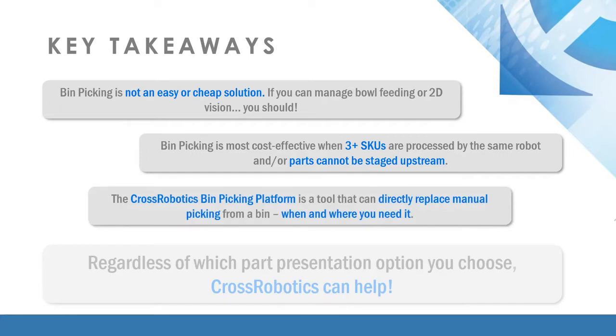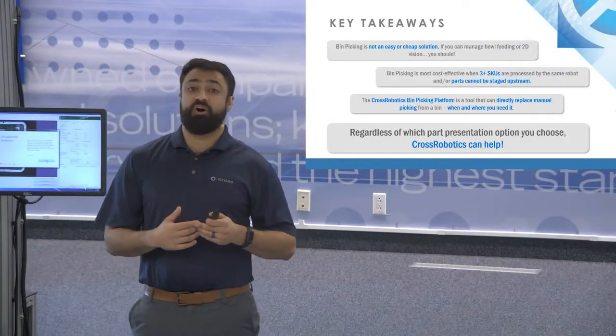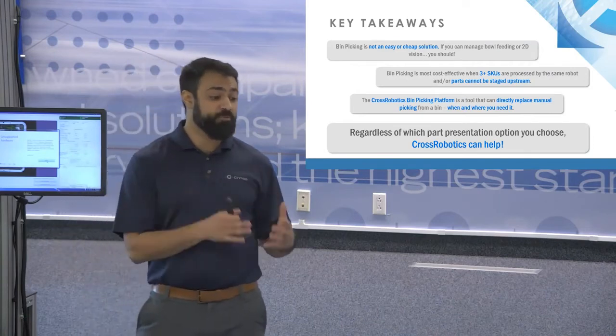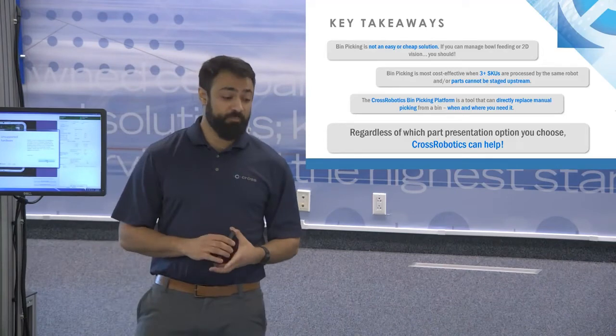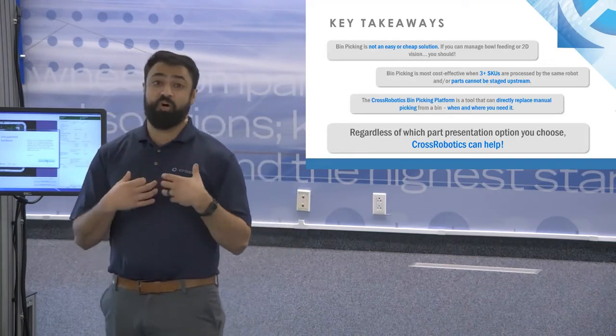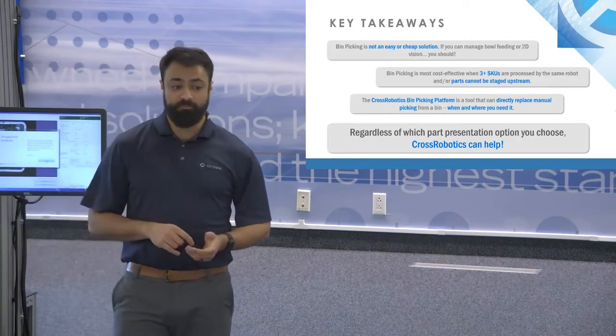Our bin picking platform, the CRP-BP, it's a tool. It's not a machine. And it's designed to directly replace manual picking. So roll it into place whenever, wherever you need it. And one thing I just want to make sure everyone knows that's seeing this, regardless of what problem you have, whatever part presentation option you need, Cross Robotics would love to help. If it's something that's outside of our wheelhouse, we certainly know somebody who can help you.